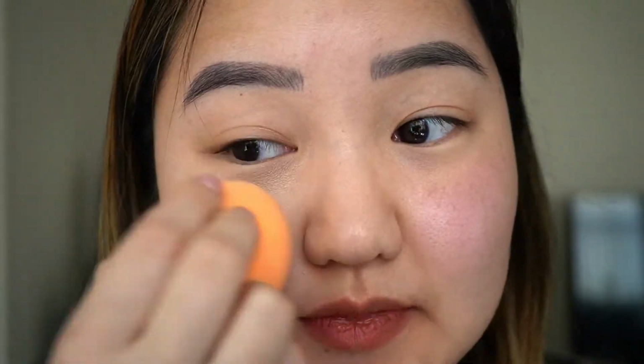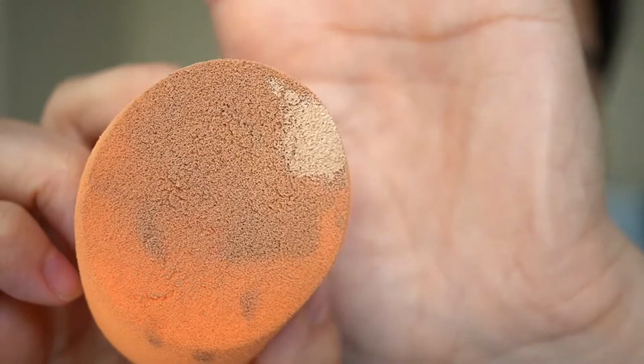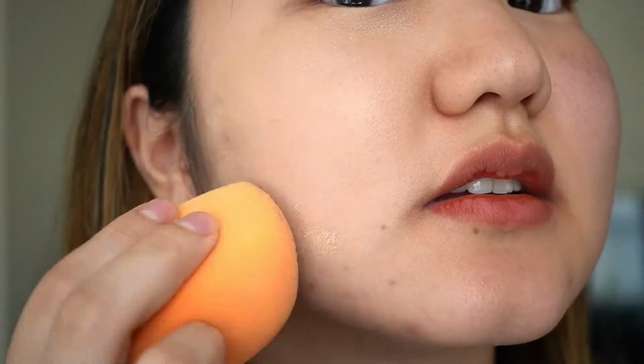And then I'm gonna get into this area. I put only a little bit of this stuff because again, if I put the whole pump, oh my god, I would have to go in with it all over my face. It's better to just build it up, especially with the full coverage, or else you're gonna end up looking cakey. So taking just the slightest dab, this is what it looks like on my skin.